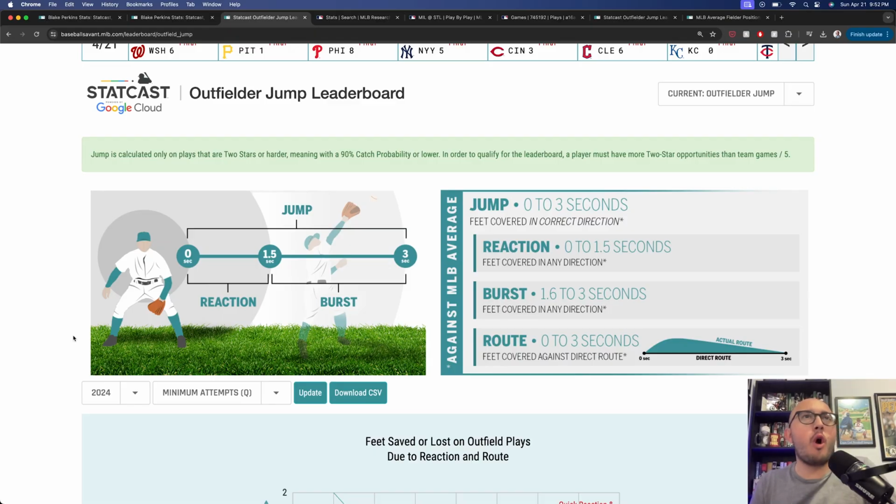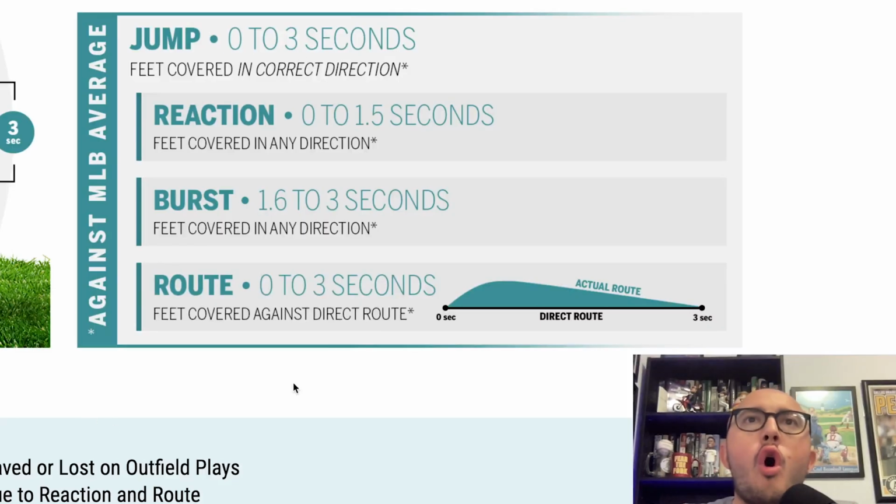Let me start here on the Baseball Savant outfielder jump leaderboard, and let me try to explain what this graphic is telling you. Let's go to this graphic, okay? If you're an outfielder and how you react to a ball in play, your jump is all of these things put together. Your total feet covered in the correct direction. More on that in a moment. The first second and a half, your reaction is how many feet do you cover as soon as the ball is hit? Did you read it well off the bat?